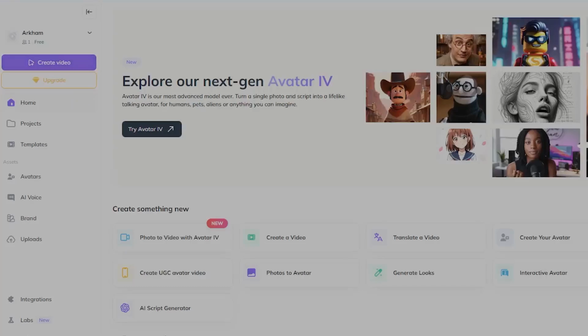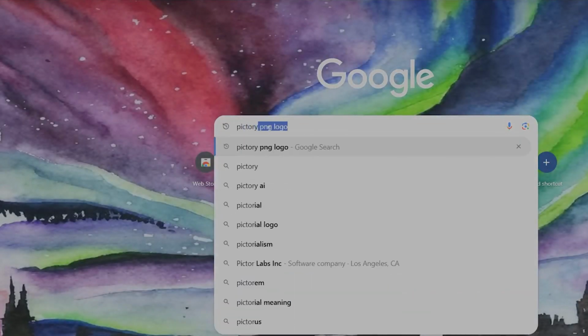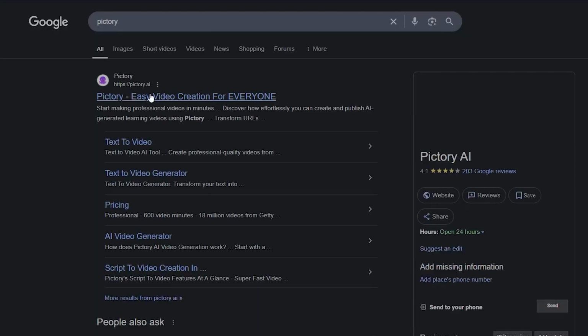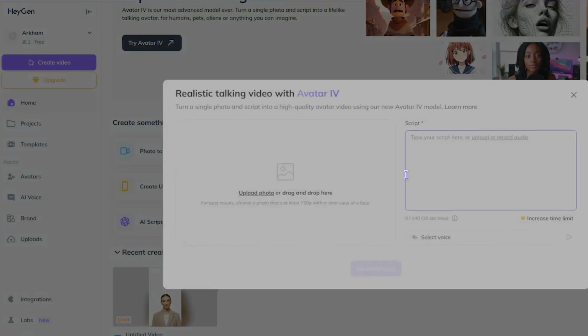If you're a content creator looking to speed up your video production using AI, two popular tools you have probably come across are HeyGen and Pictory. Both are designed to make video creation easier, but they serve different purposes and shine in different areas.